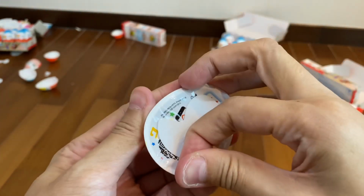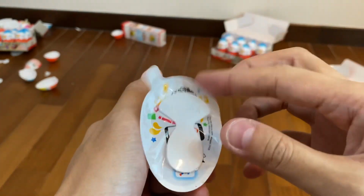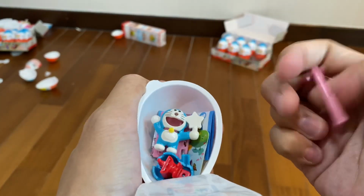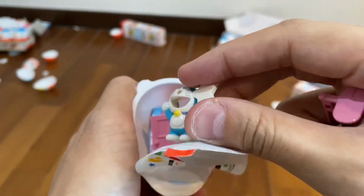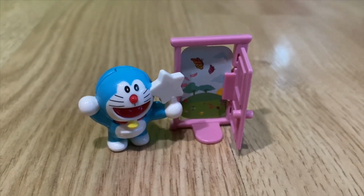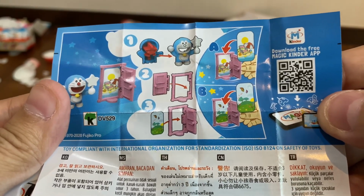Look at how many of them. Doraemon! Oh look, I got it! Doraemon! Oh! It's a magic door.